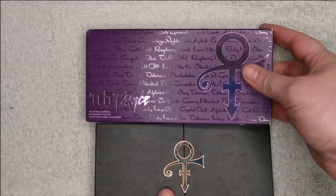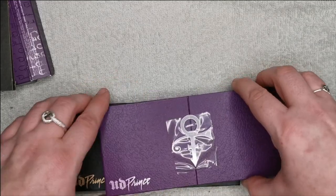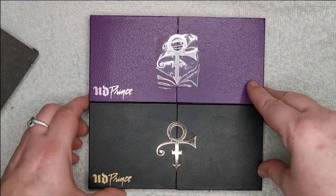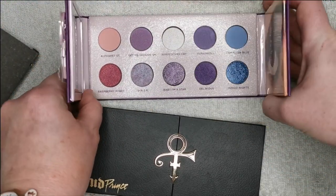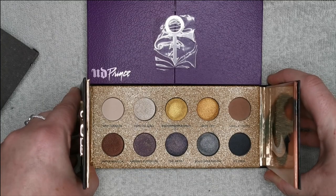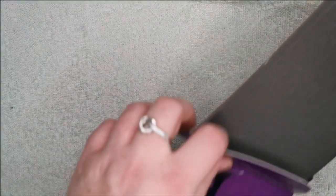Okay, and next up, I originally wasn't going to pick up either of these. I am a huge, huge Prince fan. As I think I mentioned earlier, this one, I haven't even taken this bit off. So we've got the two, I can't remember what the names were. Anyways, these are the two palettes in collaboration with Urban Decay and Prince, or the Prince Estate. This one, oh crikey, is possibly more my colour story, but I pretty much 100% picked them up because it's Prince. Originally I wasn't going to, but then yeah, I had to, so yes. I haven't actually tried them out yet, but I will do soon.